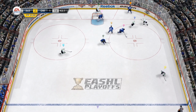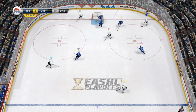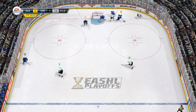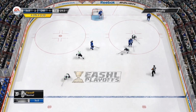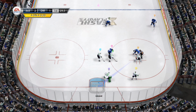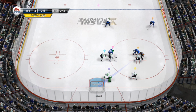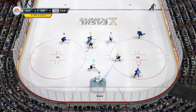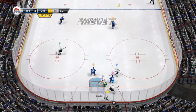Knocks that puck off the stick. Finds the loose puck, holds it in. Picks that puck up as the pressure was coming. We've got a delayed call coming up. Well, this is where you find out who's got the speed and agility, Bill. Yep, and checkers need not apply. 4-on-4, here we go. Well, that'll muddle the offense a bit.